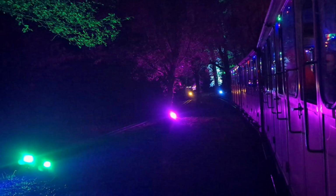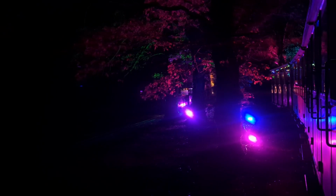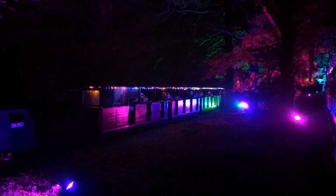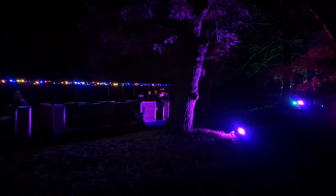And all too soon we arrived back at the main station. With the excitement of the passing trains over, we carried on our journey through some of the wonderfully lit surroundings.